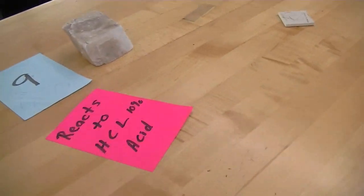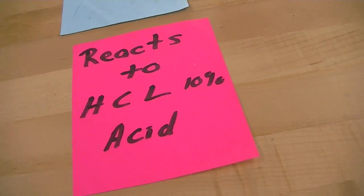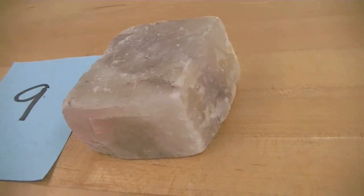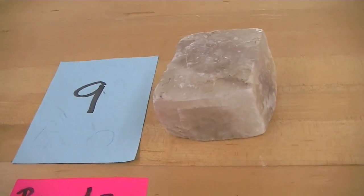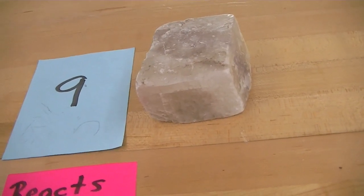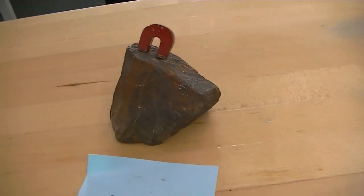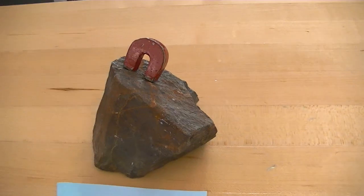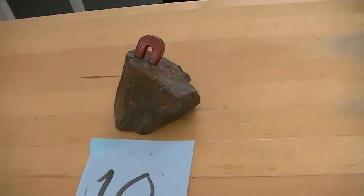Skipping over here to the table to number 9. This reacts to acid, and the only thing that reacts to acid is going to be carbonates. This is calcium carbonate. This has very good cleavage. This is a really nice piece of calcite. Nice cleavage to it. And then number 10, this is magnetic. The only mineral that is magnetic we call magnetite. So that's number 10, magnetite.